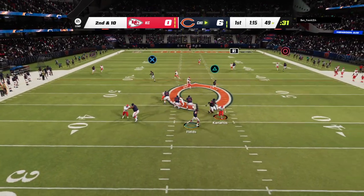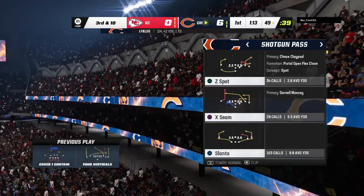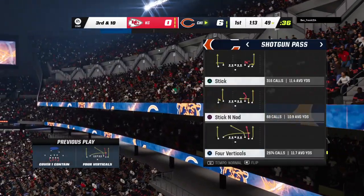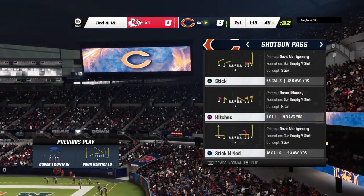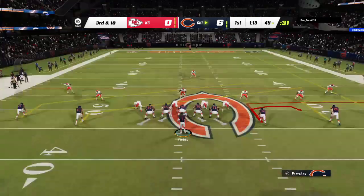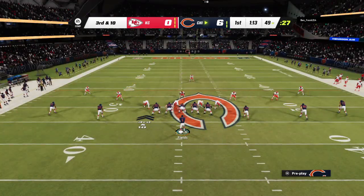Throwing again, Fields. And that one's going to be off target and incomplete. How about that? Red man coverage and decided to test them early. But they proved up to the task and forced the incompletion. So back-to-back incompletions, and that has them staring at a 3rd and 10.